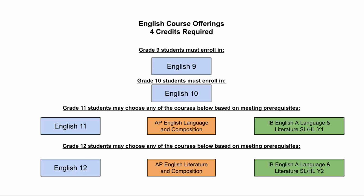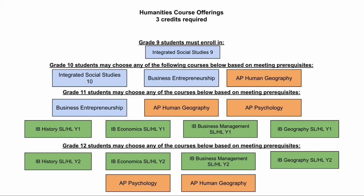So we mandate that English 9 and English 10 are taken, and then once a student enters grade 11, they have a choice for these different pathways. They might choose English 11 in grade 11, and they may take an AP English Language and Composition or Literature and Composition in grade 12. As for humanities, both integrated 9 and 10 are required, and a student then can choose the opportunity to either engage in AP courses at an accelerated rate in grade 10 or at a standard rate, if you will, in grade 11 or 12, or they might choose the IB pathway.